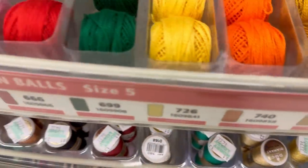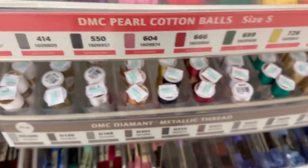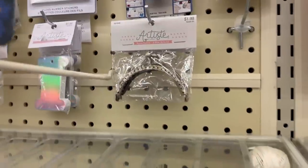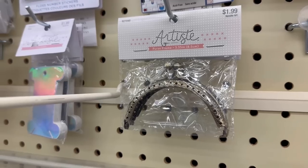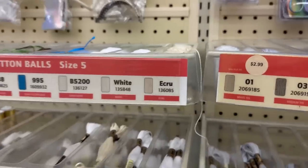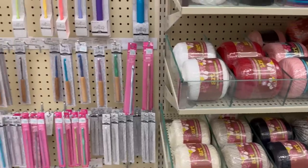So I'm thinking, I like these. And this is a size 5. Ooh, that would make a cute little clutch. That would be a cute little coin purse. And I suppose you would make it with that little teeny tiny thread.